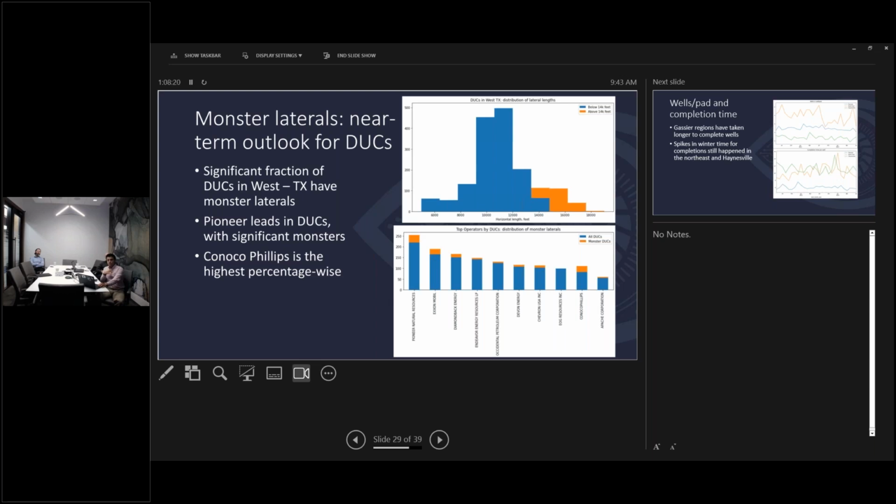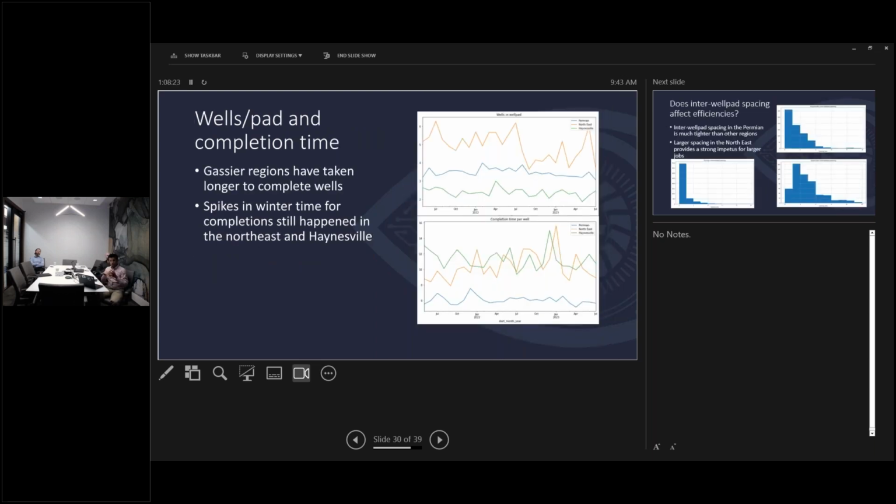So that kind of puts into perspective everything going on in the Permian. We have also heard earlier in this webinar about how this strategy has been successfully implemented in the Northeast already, and it is only now that the Permian is adopting these monster lateral strategies. So I compared some of these same metrics across basins, the Permian versus the Northeast and the Haynesville. One thing, and this is not a very surprising metric, is that gassier regions like the Haynesville and Northeast have taken longer to complete these wells.